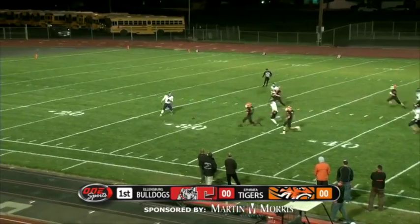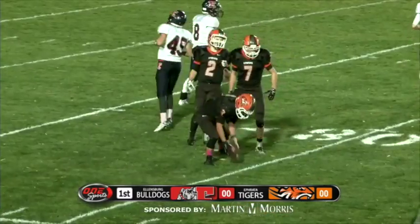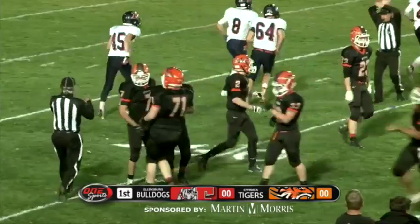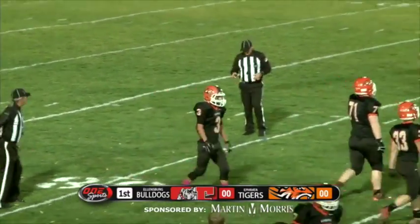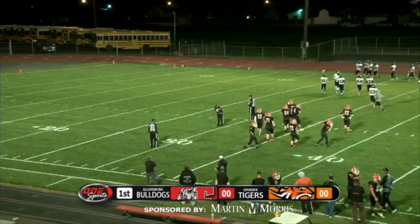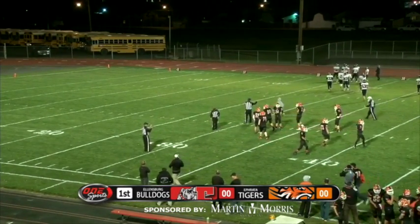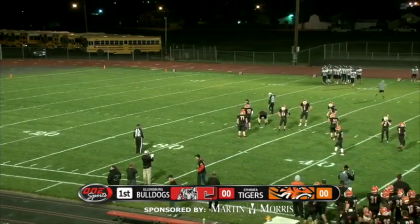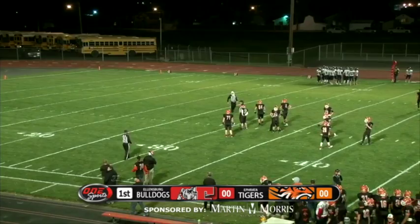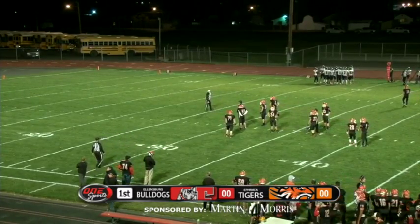Nice punt this time by the Tiger. That'll be stopped at about the 30-yard line. Hey, it's better than before. They're moving them back. That's what you want to do. Casey Helmick's punt goes 30 yards. Both teams struggling offensively so far in this game. 8 minutes left here in this first quarter of play.